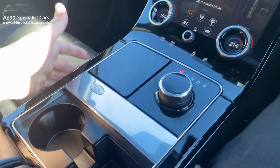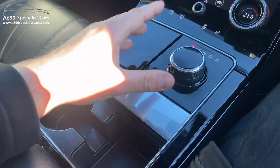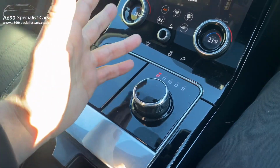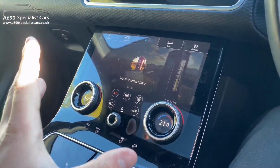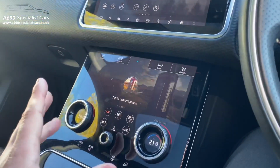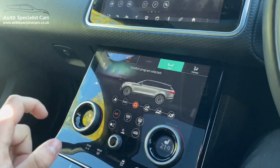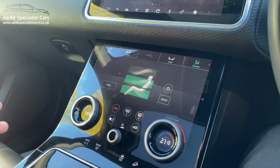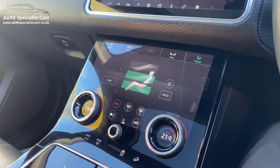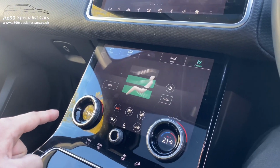You've also come to the center console and you can see you've got your lovely Land Rover and Boss logo here, and you've got your automatic gearbox here: park, reverse, neutral, drive and sport. You come here and this is our second screen. You've got two screens in this one, so you can go via settings, vehicle, seats for heat, so you can put on heated seats for the front. And you've also got your climate, which is dual climate, so left hand side can be different to the right hand side. So I've got on 21 and 19 on that side.